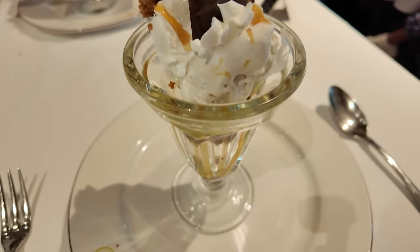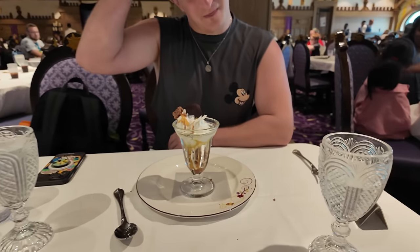So, back to my dessert. A sundae. Hooray! Lunch is done. We're now just on our way to get our room because it's now ready. The rooms are ready at 1:30.